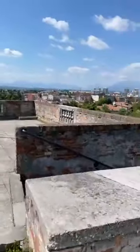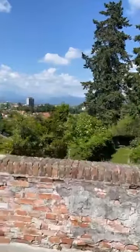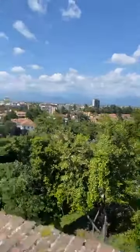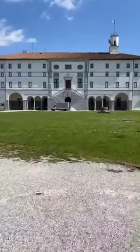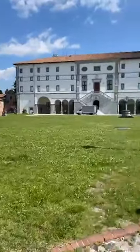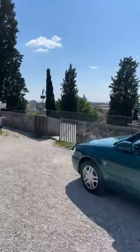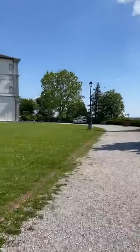Have a look from here, the highest point of Udine. You can see the walled city, and it was from here that Attila, the king of Huns, was watching Aquileia, where we have been burning with the same fire he turned on. I told you the history of Aquileia when we were there.